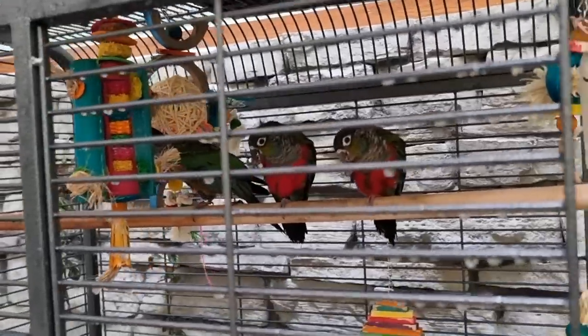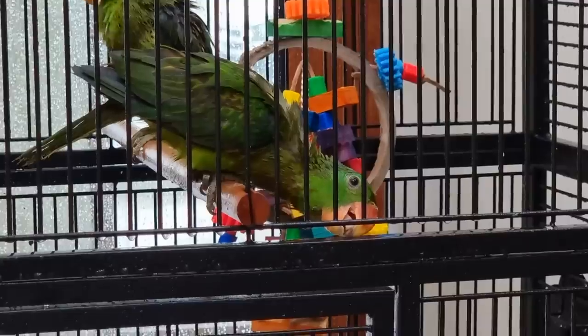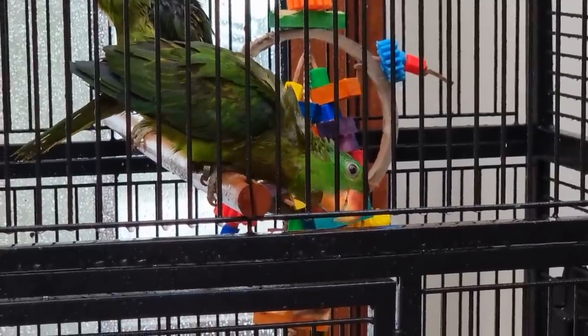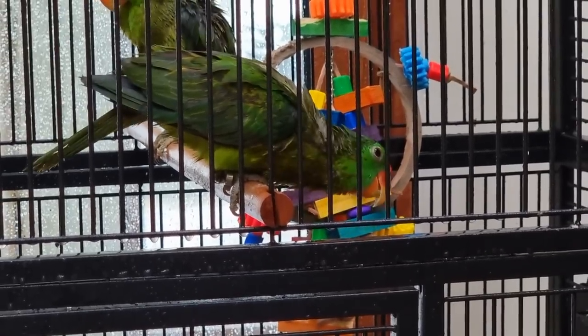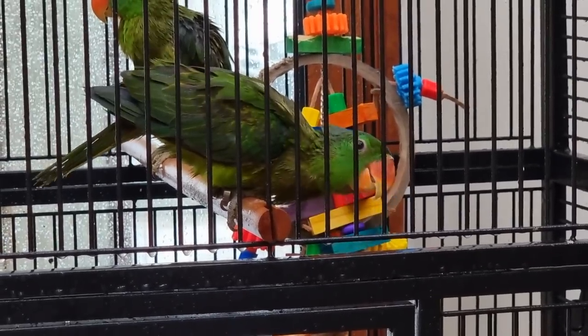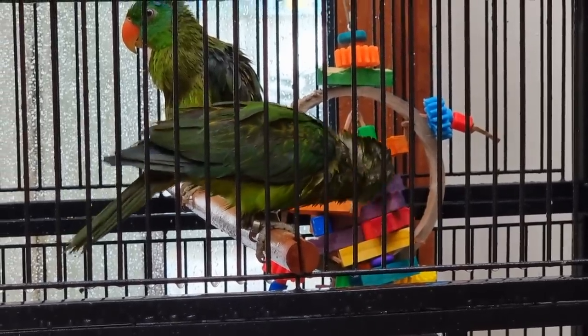And Rojo is already playing, which is good. It means they're adapting well. Very good. I'm watching this parrot drink from the bars. I'm guessing that this is a very natural behavior too. They'll probably eventually learn to drink water from leaves after a rain shower.